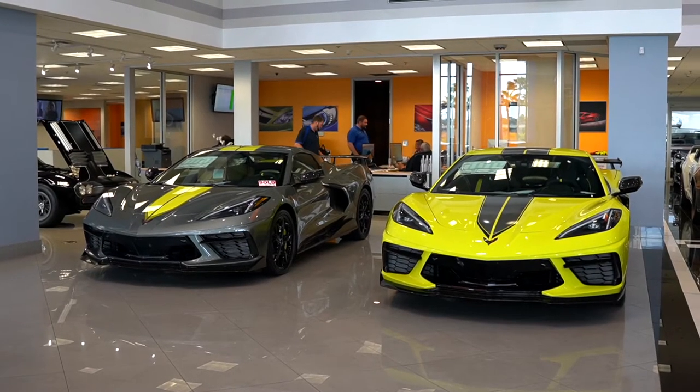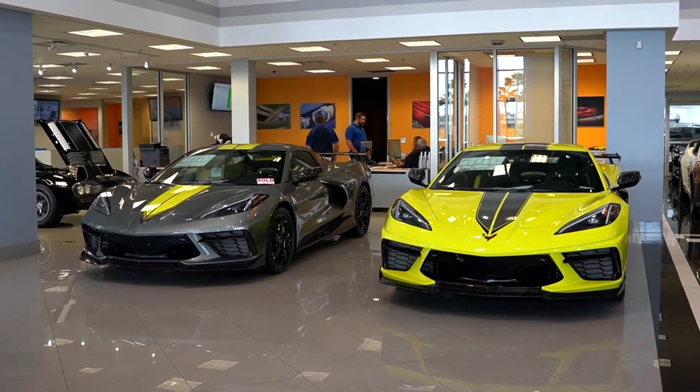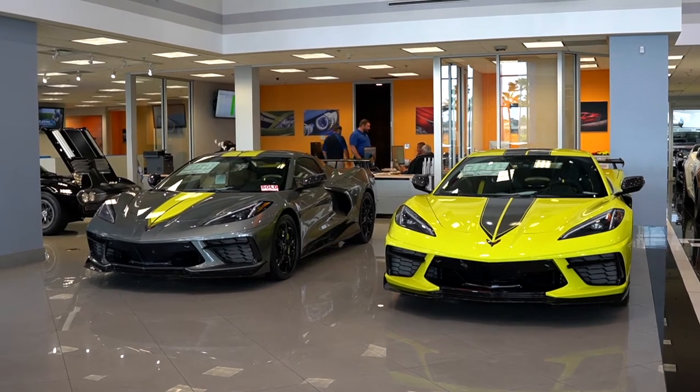Something else we notice is that we have two C8Rs next to each other. And a lot of people have been DMing us asking about the Hypersonic Gray and asking about the Accelerate Yellow. Well, we have two of them next to each other. So let's take a look at those.